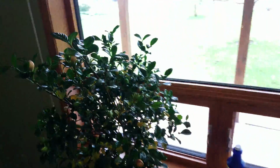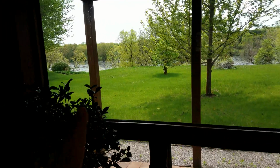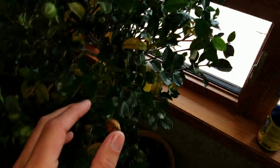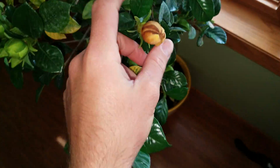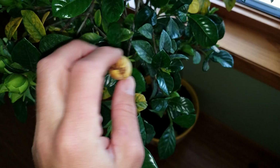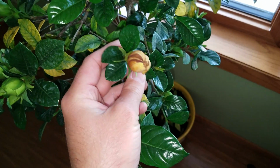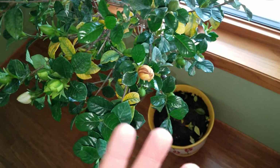This is the gardenia. It's in front of this big window. It's not a very sunny day today. It's kind of 50-50. We're getting some rain for the next 3 days, and a storm system's coming in, so it's cloudy. The blooms that were here, all these blooms were here before it went dry.